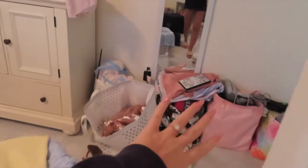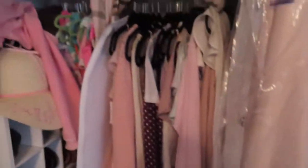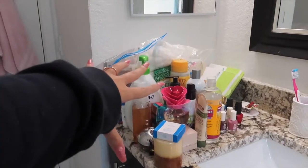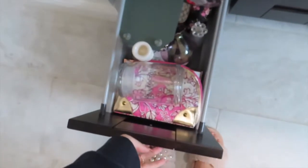No, this is wedding stuff. That's wedding stuff. I really need to get this together. I need to go through a lot of my clothes and clean that out. I did actually clean out my bathroom a few days ago. This was all the junk I found that I want to get rid of. My mom still needs to go through that, but I cleaned out all my drawers and I just have stuff that I'm actually going to be keeping.